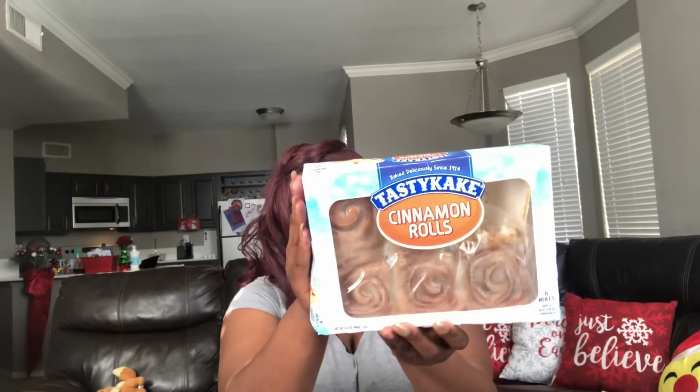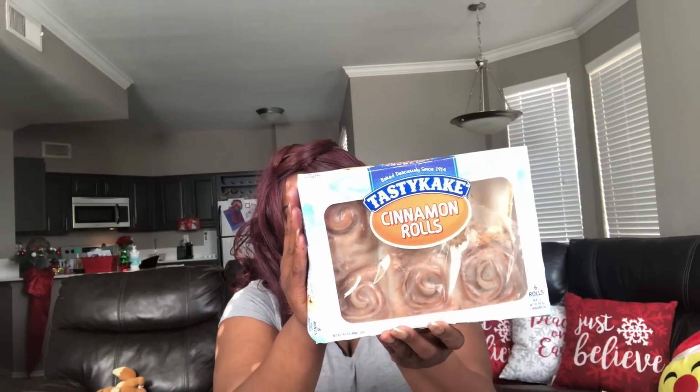I got the cinnamon rolls. You can see it's already open. One has been eaten out of the cinnamon rolls. They have 220 calories though, which isn't that great, but only 4.5 grams of fat. Goes great with breakfast. They just look like that, and they're Tasty Cake cinnamon rolls. So yeah, that's the name brand snacks that I was able to find.